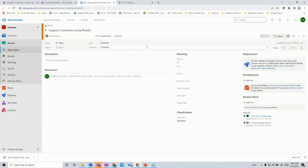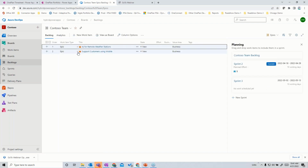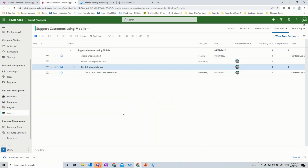And as we look at this, it's basically bringing in on a routine basis, without the user having to intervene at all, these items that are identified in the support customers using mobile epic. This is what's been brought over into OnePlan from that particular place in a synchronized fashion, rolling it into an overall portfolio management view. So that flexibility of multi-toolsets is something that we can look at.